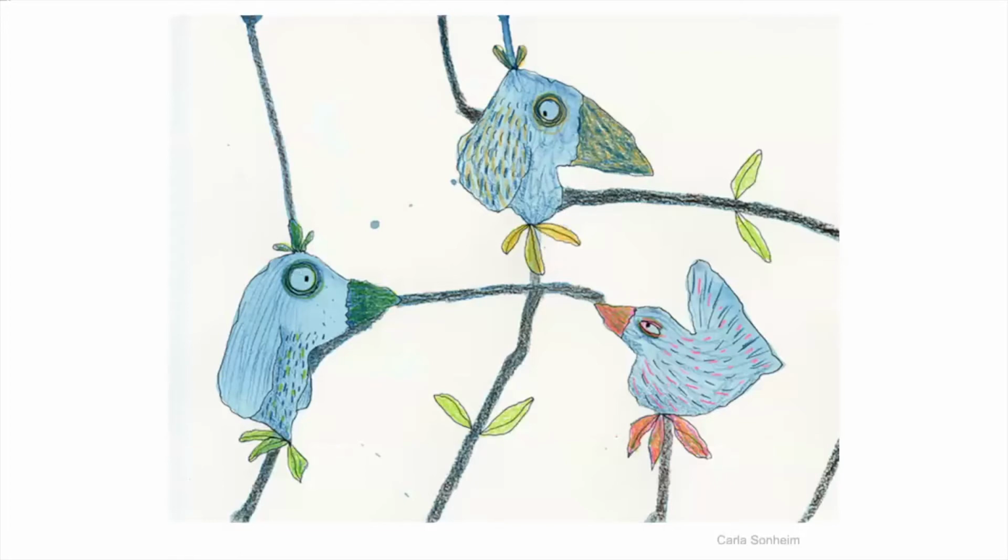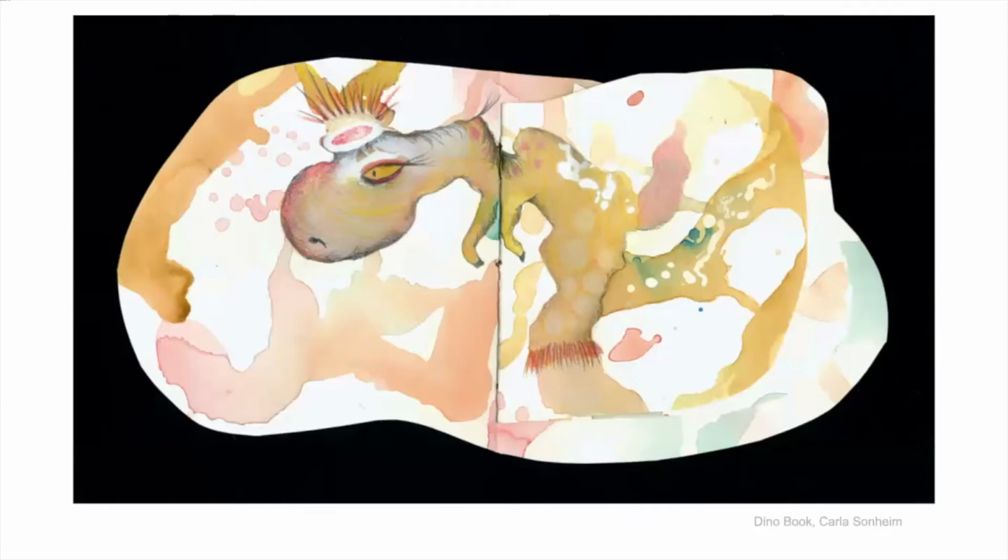This artist, Carla Sondheim, she's a teacher too, and one of the things she does with her students is make blob monsters. So they go around and they find blobs of things or maybe cracks in the sidewalk, and they make them into characters. And then you can make a book out of them or make a story to go with them. Here's some birds that were made out of these weird little shapes. And here's a dino book. So they found a blob and it looked like a dinosaur. So they added that and then made it into a book.